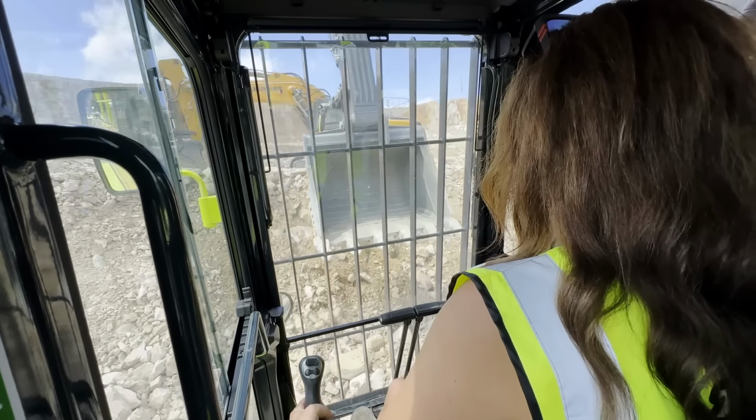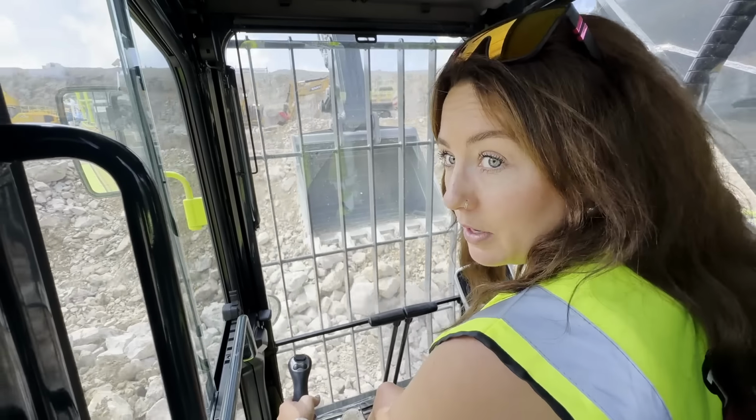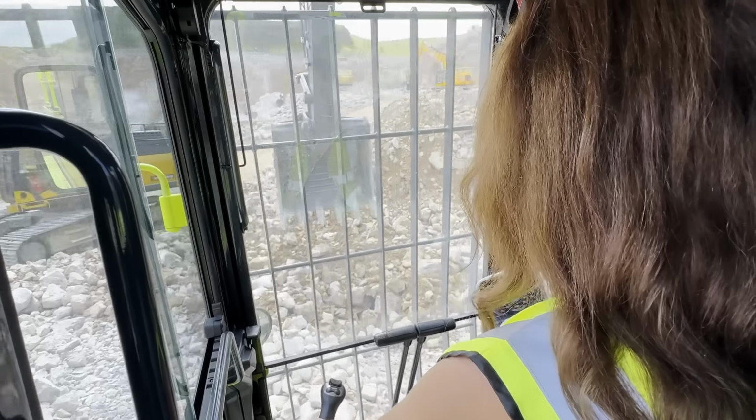Nah, this is just a beautiful cab. I'm so familiar with them as well. The crusher's obviously walking over the back here as well.